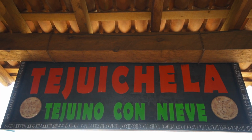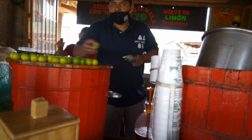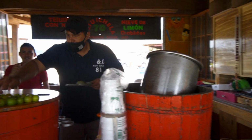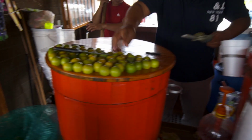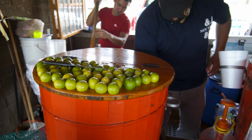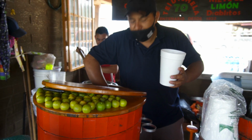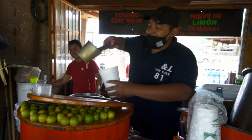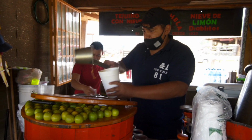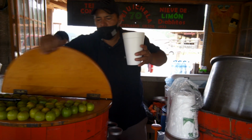Te hui chela. I never had one of these. And got some little fruits, little tiny grape limes. Salt. Limon. Tejuino. Tejuino, okay. Wonder what's in that.